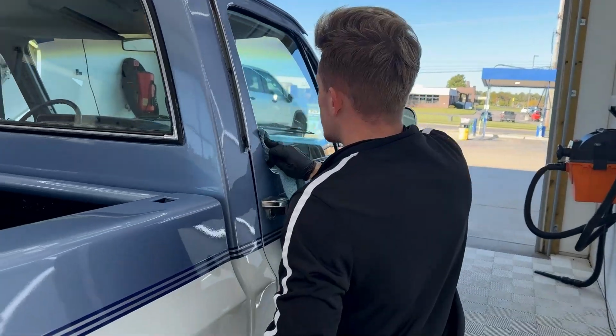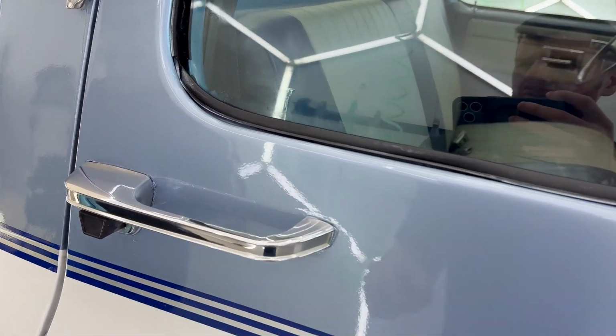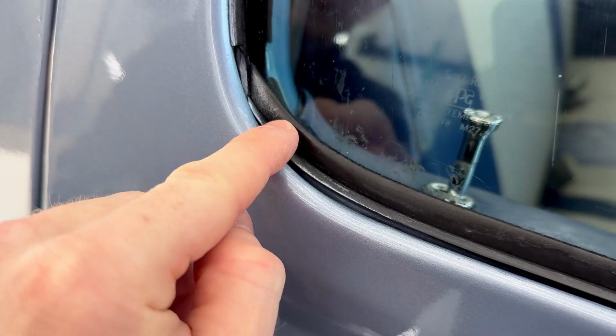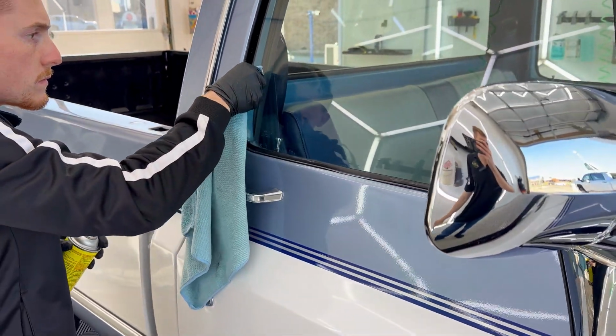What are you working on? Paint off the glass. There's paint on the glass? Yeah. Oh, I see it. Right there too. We don't want to use that goof off on that, probably too much.